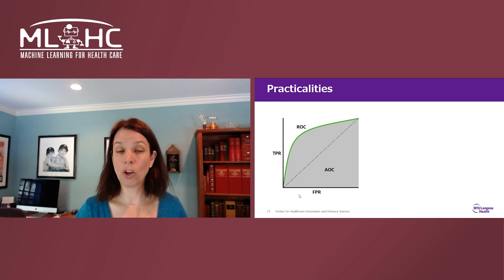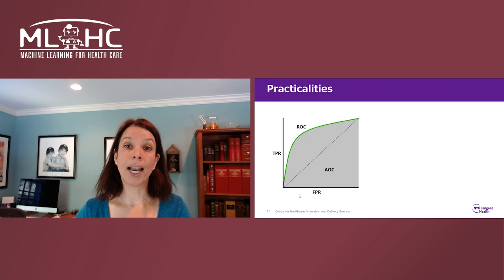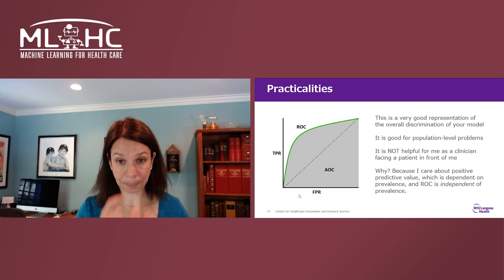But for me as a clinician, this is not helpful, because what I want to know is, if I'm looking at a patient in front of me and your model says this patient has disease X, what's the likelihood that that positive test is a real positive in my patient? In other words, what's the positive predictive value? What is the true positive rate over all of the positives, not over all of the patients with disease? Because I don't know all the patients with disease. What I have is a patient in front of me, and I want to know how many times a positive is a true positive.